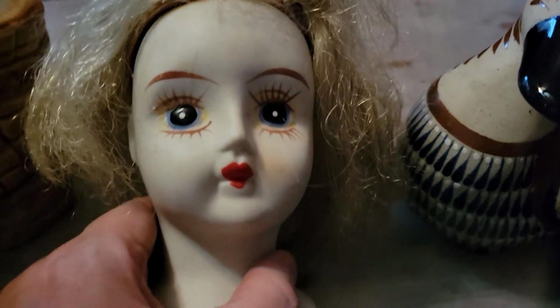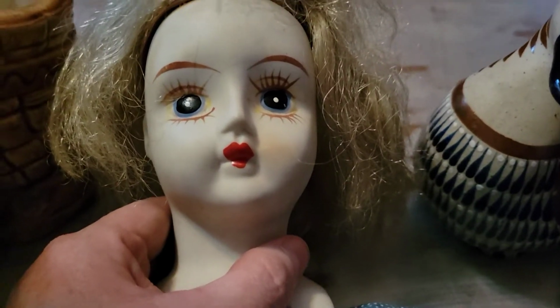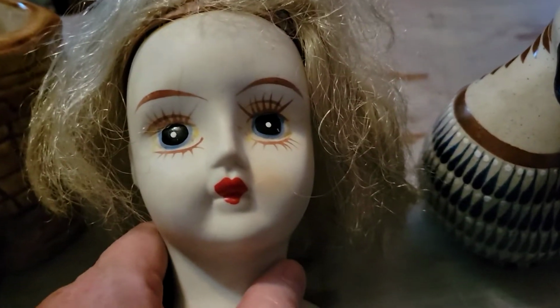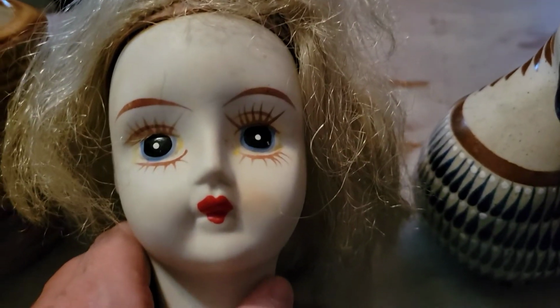She has not been feeling well, and we need to send her as much healing mojo as we can because she needs to be back to herself soon. We miss her way too much.